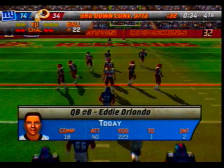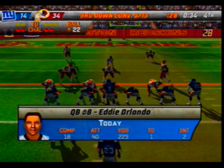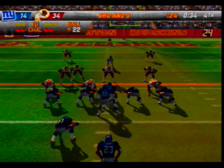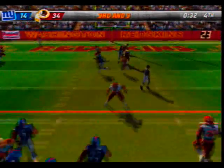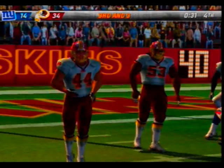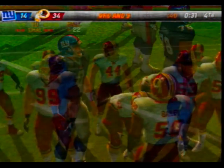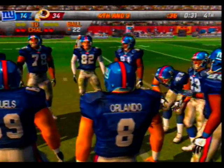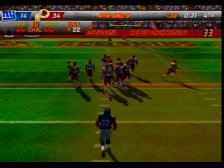Third and 3. Ball on the 22-yard line. Orlando sends a man in motion. Floats one into the end zone. Incomplete. And they have to go to the air because they need big plays fast. That's right. You got to have composure in these situations. Find your receivers who can pick up yardage after the catch. But most importantly, you have to keep the chains moving.